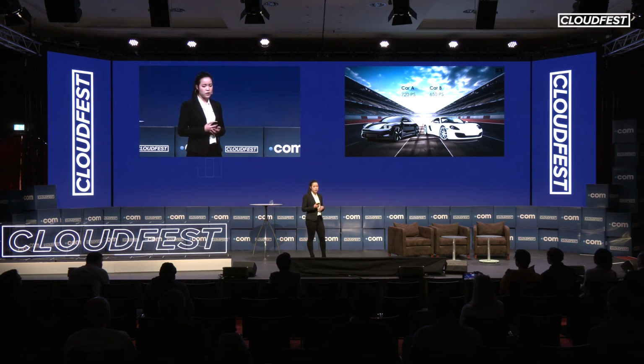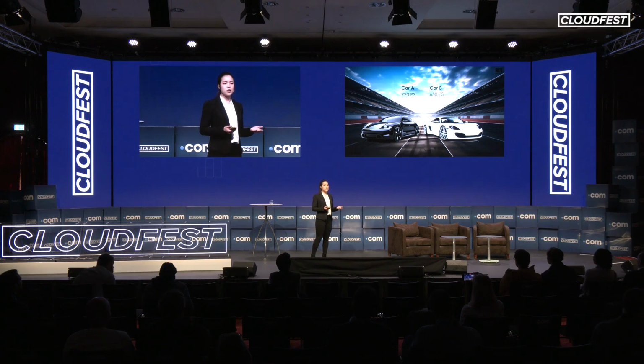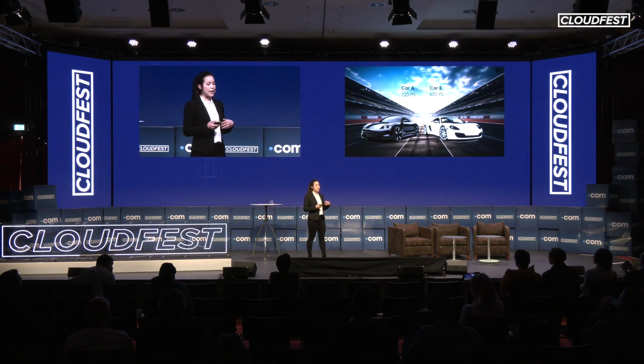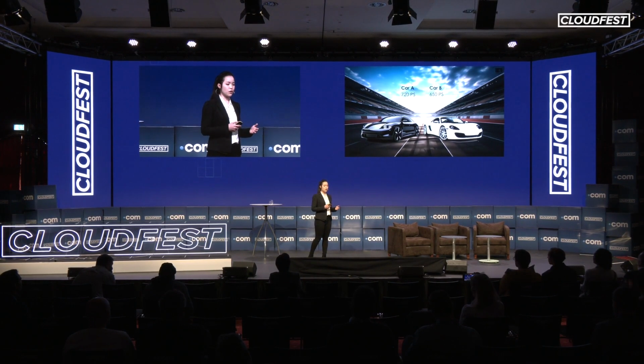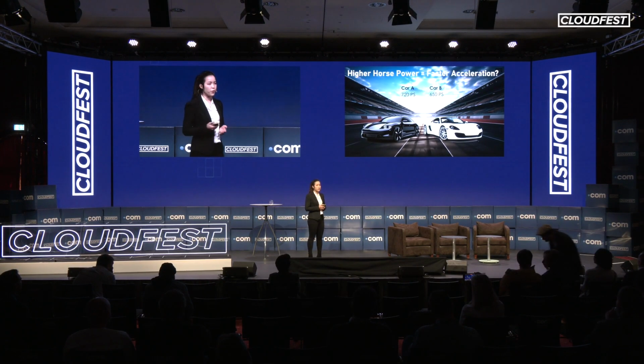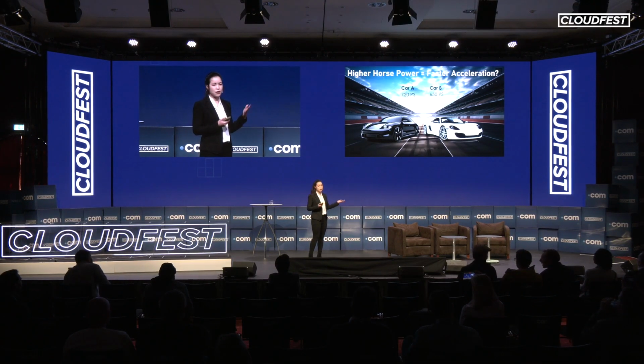Both cars are engineered for speed. Both are cutting-edge in their design, and both are built for high acceleration. So here is the question. Which car do you think will accelerate faster from 0 to 100 kilometers per hour? I guess the majority of people here will probably bet on car A, which comes with higher horsepower, right? Well, let's take a look at the result. Car A took 2.9 seconds to accelerate from 0 to 100 kilometers per hour, while car B took only 2.7 seconds.